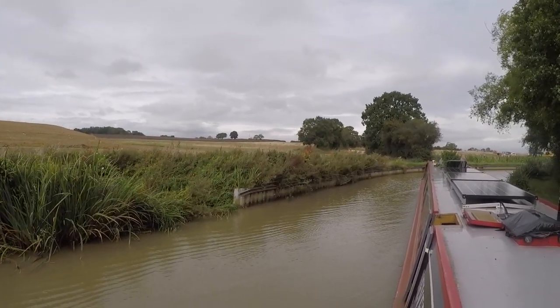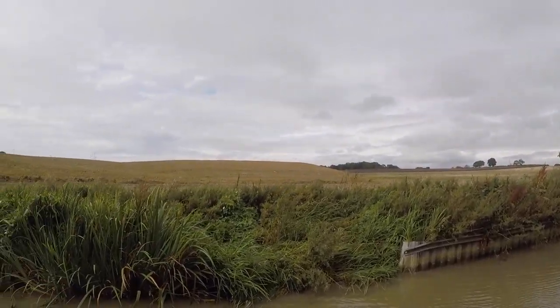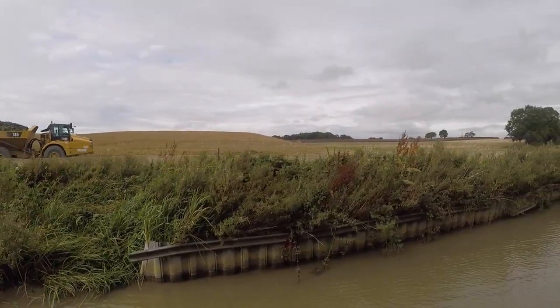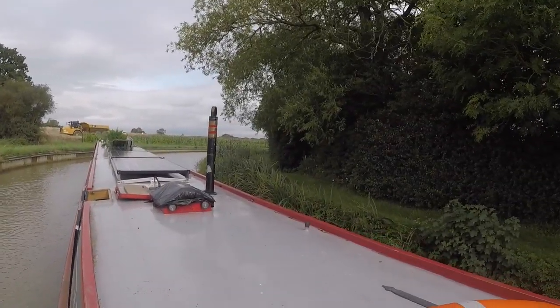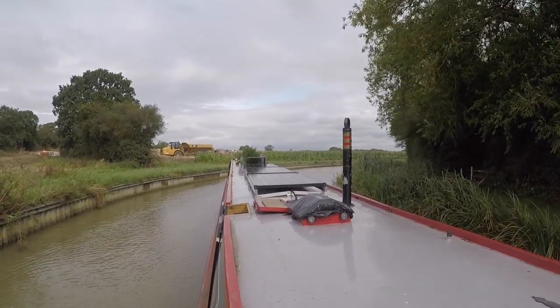Yeah, main route to Birmingham. Hello. As you can see, it's a bit tricky because there are blind bends. We can't see what's going on. We can't see a boat round the corner.